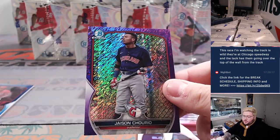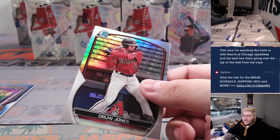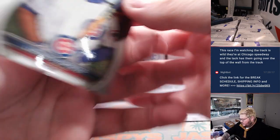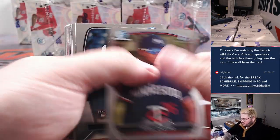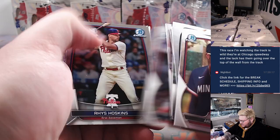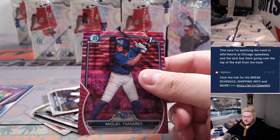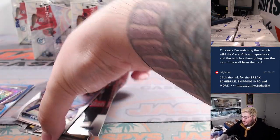Purple Shimmer, Jason Chordio, Cleveland Guardians, going to Henry. That Drew Jones going to Andy and the D-backs. Upside down for no reason, Ludwig Espinoza. Got a Miguel Tamaris on the magenta vapor for the Tampa Bay Rays, going to Kevin, another team random spot. 159 out of 199.